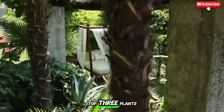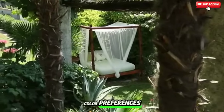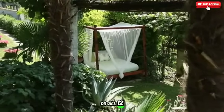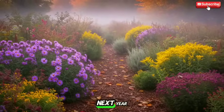First, pick your top 3 plants from this list, based on your growing conditions and color preferences. Don't try to do all 12 at once. Start with 3 and add more next year.